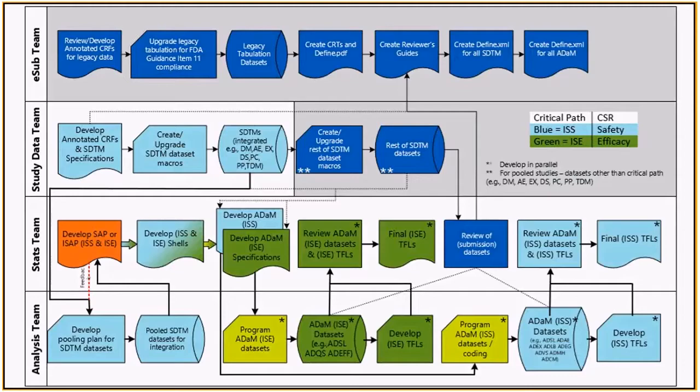So once we've got the legacy data, the SDTM data, and the ADaM data together, we can create the reviewer's guides. So if the SDTM data comes together first, we'll take a look at those data sets from a programming study data team, and we'll pass the reviewer's guides and some of the information that we've gotten from these data sets to the stats team, who will then review these data sets for submission, just to make sure that they're good, they're compliant, and good enough for the analyses.